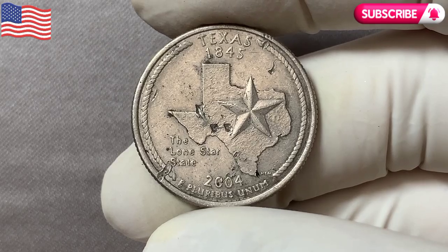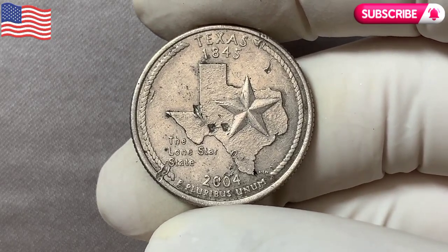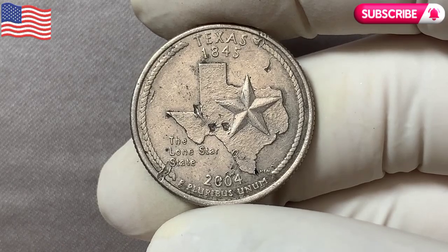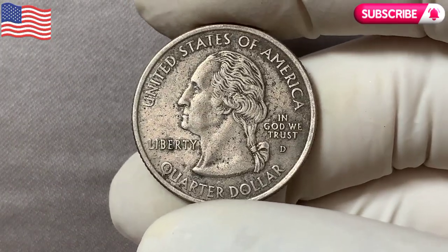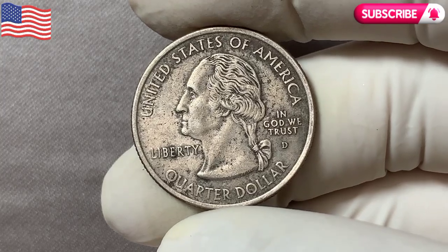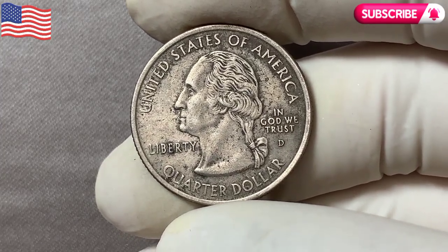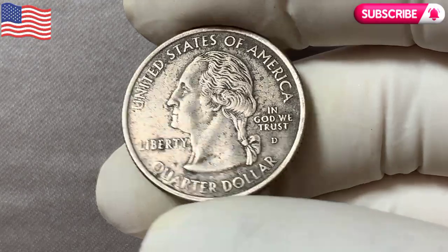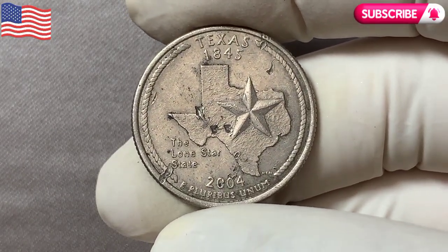On the reverse side, you'll find a bold depiction of the famous Texas Lone Star flag waving proudly, accompanied by the outline of the state itself. It's a design full of pride, symbolizing Texas's strength, independence, and vast size. Alongside this, the words Texas 1845 are clearly inscribed, anchoring the coin firmly in history.